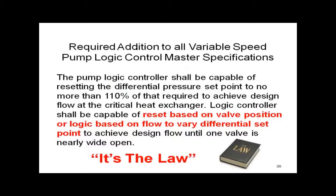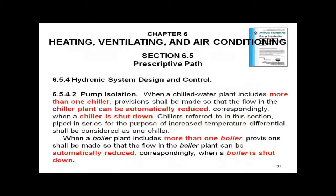I call it the law because a lot of people haven't picked up on this. The main point is you can no longer put in a fixed differential pressure for variable speed pump control in closed systems. You've got to reset it continuously downward to the minimum number you can get to and still maintain control. That's how you're going to get the maximum energy savings. That is a message you need to take home. That's what you need to understand.